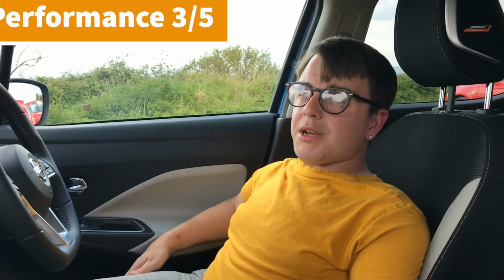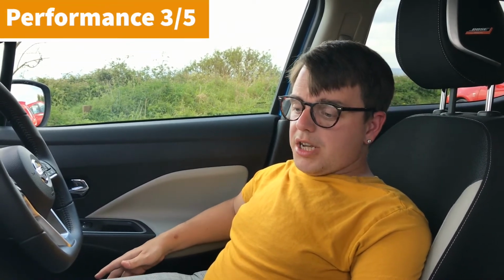And performance, I would say a 3, only because my opinion is it needs to have a different gearbox. That way it wouldn't be constantly over revving. But other than that, like I said, it's a brilliant car.